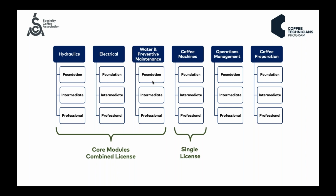The way that coffee machines looks like it might come together is it could require knowledge and an acumen where you wouldn't have to necessarily be at the trainer level in hydraulics, electrical, and water preventive maintenance to deliver this information. Same with operations management. A trainer in operations management may not be fully prepared to spend a lot of time with intense troubleshooting with a multimeter, but they're going to have a different skill set. So that's why it's off on its own as a single license as well.